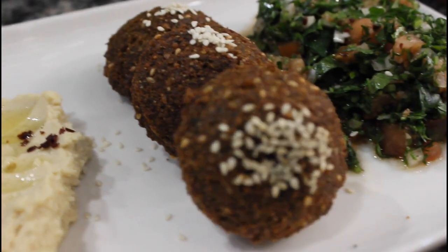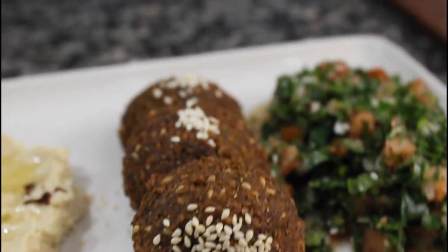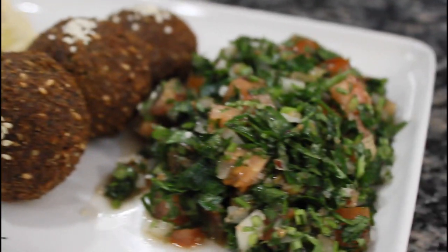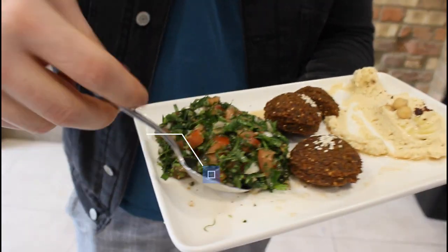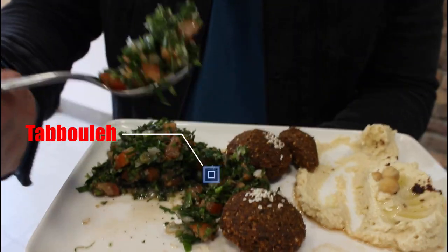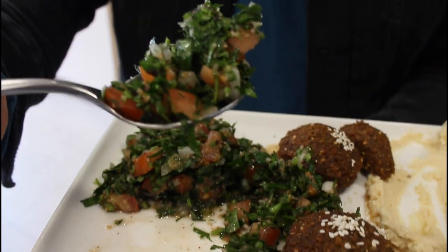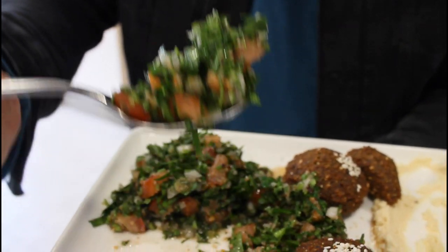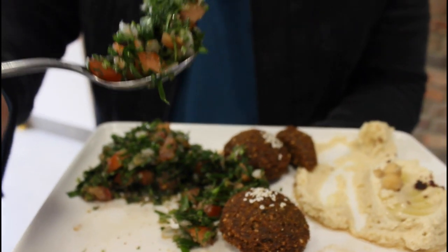The falafel is crispy and soft as well, and the texture is amazing because they make everything in house, from scratch. You can't miss the tabbouleh. You can't go wrong with Lebanese tabbouleh. The tabbouleh is made in house as well, from scratch. So they put everything together with a special touch as well, and the taste is going to be amazing.